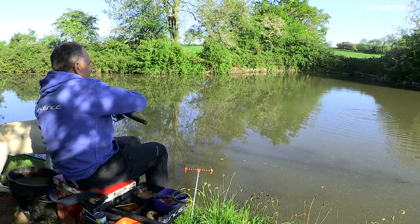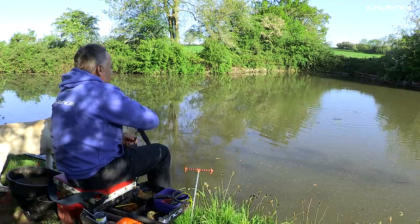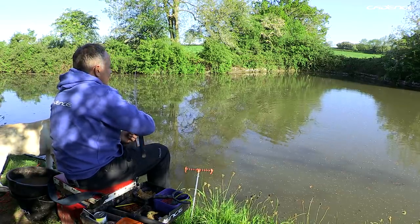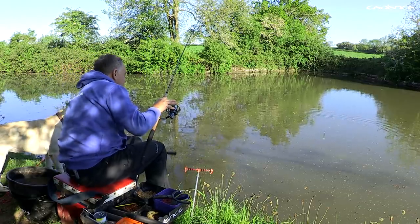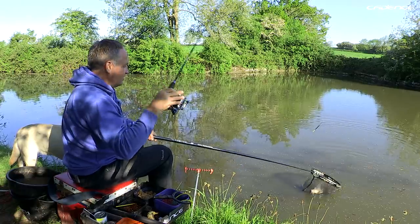I briefly mentioned the rod's an 11 foot, and it's a CR10 11 foot number one. And as you can see, it's absolutely beautiful for this kind of fishing. It's got a lovely soft action. Don't need a long match rod when you're fishing on a canal. It's only about 2 foot deep where I'm fishing. You can see I've got trees above me, so a short 11 foot rod really helps, and it's just a joy to use. I can fish fine with confidence, and it's a very, very versatile rod.